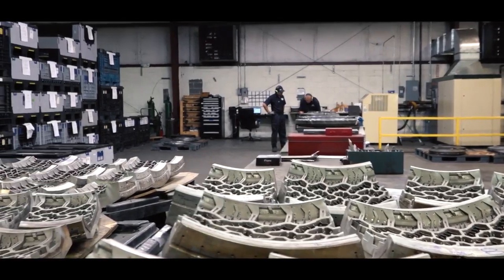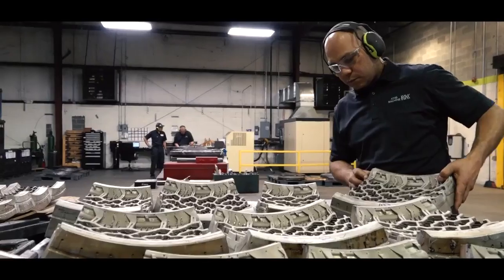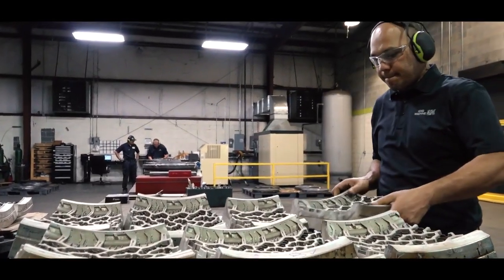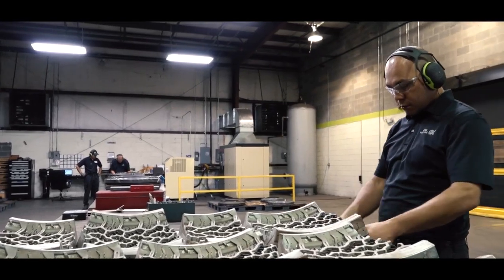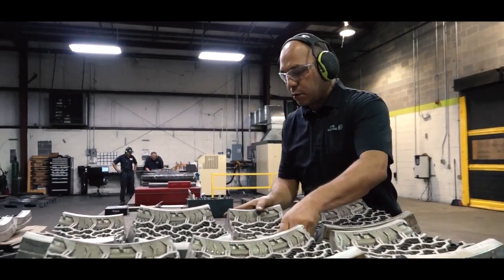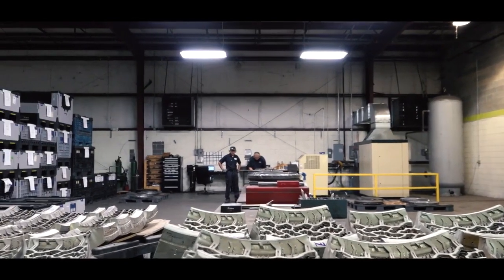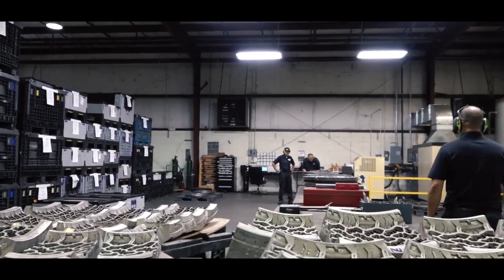So we lock in with the tire plant, we know their production schedule, and so we make sure the molds are always available and in good working order for whenever they need them. The tire plants make a lot of different tires, so there's a unique mold for every tire. So it's imperative that we keep up with their schedules in order for them to meet the demands of their customers, and their customers can be very demanding also.